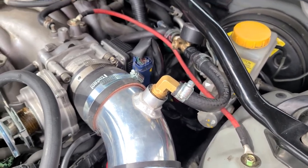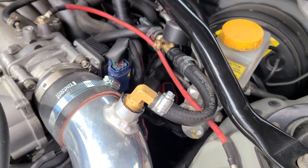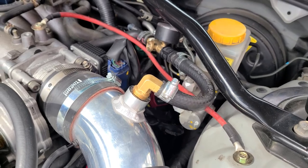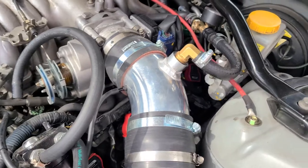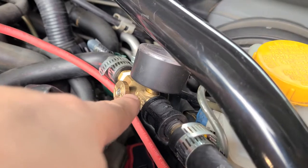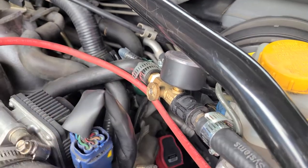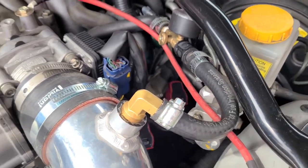And realistically, this is totally overkill. When you go forced induction, this might actually be a pretty cool supporting mod, but for right now, it really doesn't do much. It probably helps the ring seal a little bit at wide open throttle, and you can actually feel it. It actually does feel a little bit stronger when the pump is running. But one of the main things that I did here, the reason why this is in here and it's not just a straight tube, is because I wanted the idea that I could restrict the flow coming from here. And I thought maybe we could increase vacuum, and we can.